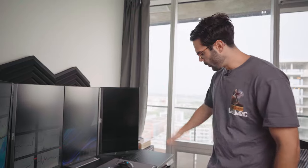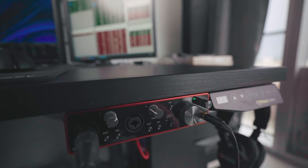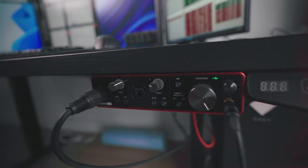So while we're here, when it comes to the audio, I have this little external sound card. It's pretty nice if you connect a mic and you make YouTube videos like I do sometimes. And also it's good to have your earphones or your headphones connected.